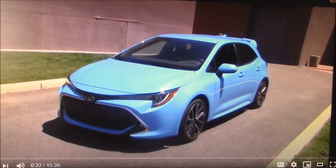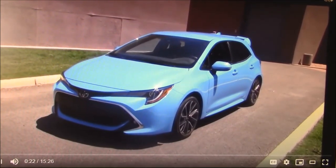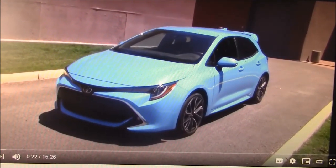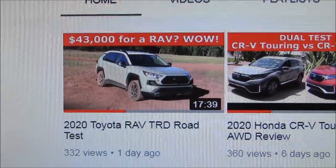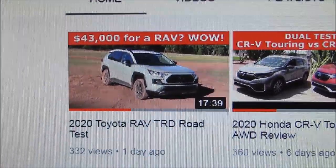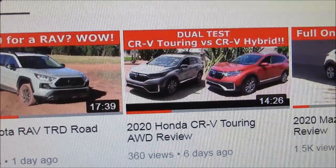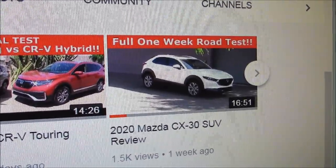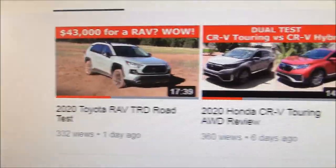I have to say I was slightly disappointed on the fuel economy we got with the CHR, because we had this Toyota Corolla hatchback, which is quite similar, some time ago that we tested, and it got 38 to 39 mpg on the highway. We also tested this Toyota RAV TRD all-wheel drive, a larger SUV with a 203 horsepower engine, got 29 miles to the gallon. We tested this Honda CR-V with a 190 horsepower engine, got 31 miles to the gallon. And we got this Mazda CX-30, 186 horsepower engine, larger SUV, got 30 miles to the gallon. 3 vehicles, a lot larger, a lot more powerful, get around the same mileage as our little CHR.